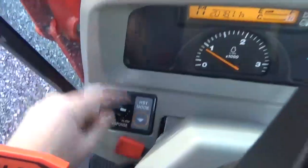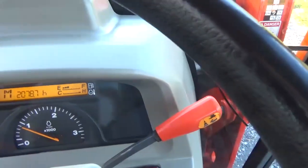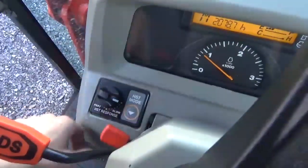Horn. This is your mode for your stall guard and auto HDS, or you can just go up and down yourself whenever you're on there. Response, slow and fast. Auto throttle is right there.